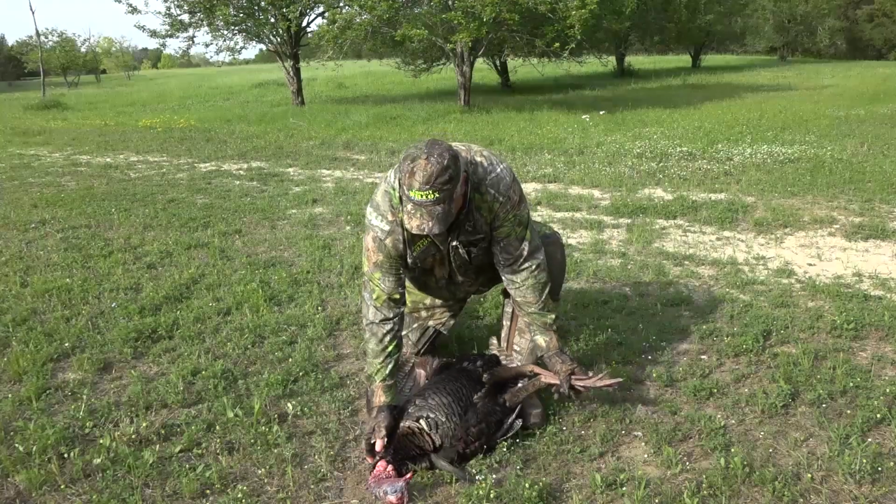That's the way it's done right there. Whew. Two nice gobblers just came flying in, man. And I was fortunate to be in the right place at the right time. They came in quiet, had two decoys out there, and they came in just awful quiet. Sometimes they'll just sneak in on you. You gotta keep your eyes open all the time. Let me go get this bird. Let's take a look at him.